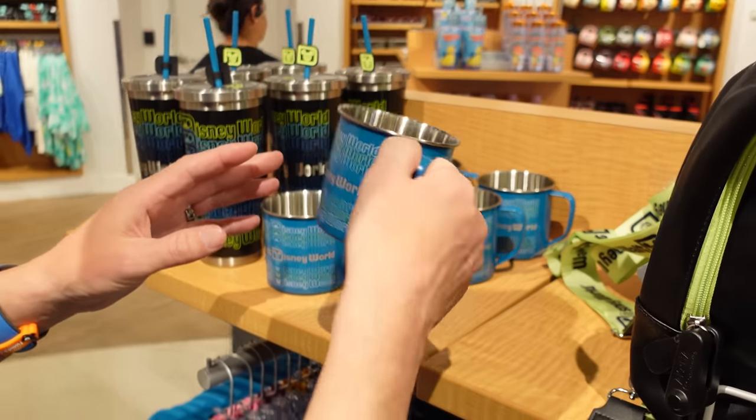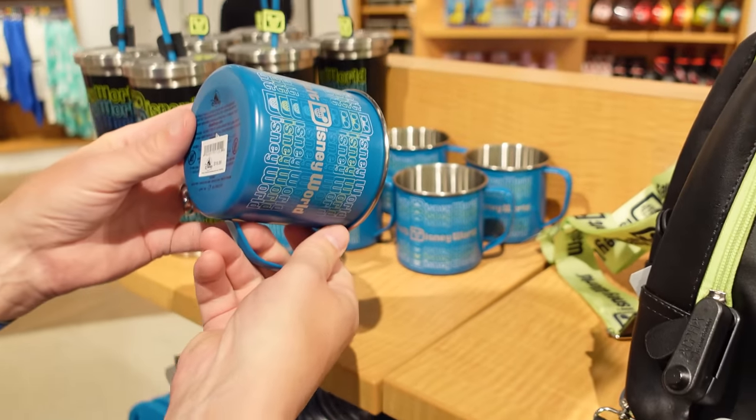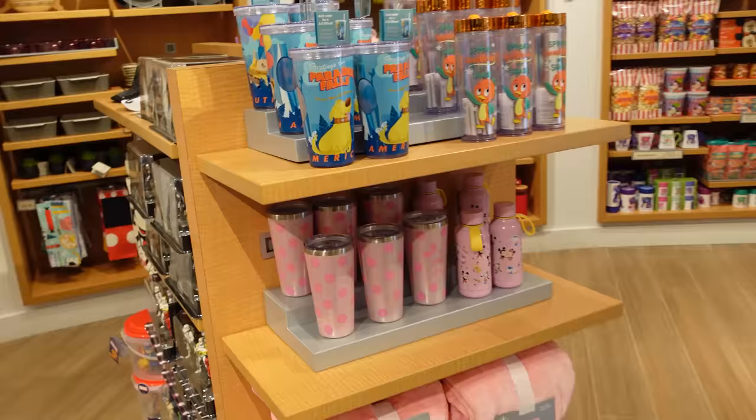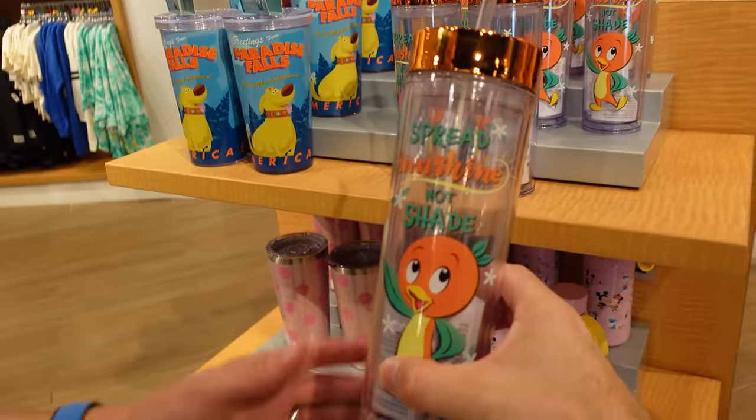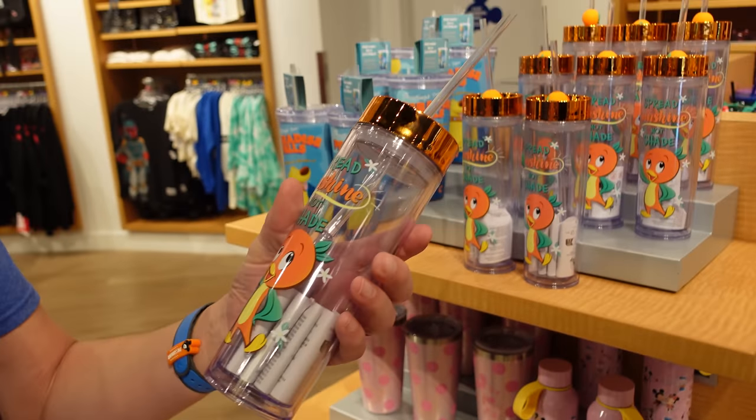You know when you go camping, you get those Falcon enamel ones? That's like a Disney version of that. Brings back nightmares of camping. Yeah, 20 quid. I'm just going to show this for our friend Hannah. Spread sunshine, not shade. She loves Orange Bird.